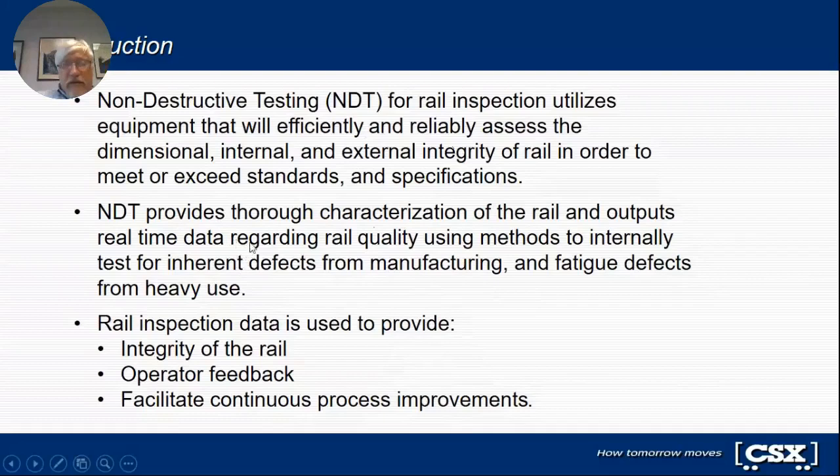CSX is a Class 1 railroad with very heavy tonnage on many of our core routes, and now that the manufacturing processes have gotten so much cleaner over the years, we have a lot less problem with the manufacturing side. Most of our defects and issues are from fatigue from use, which is good. That's how we make money. But we need to manage that. Rail inspection data is used to provide the integrity of the rail, operator feedback, and facilitate continuous process improvements.